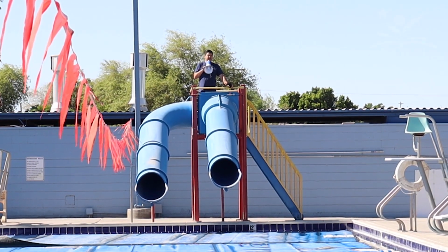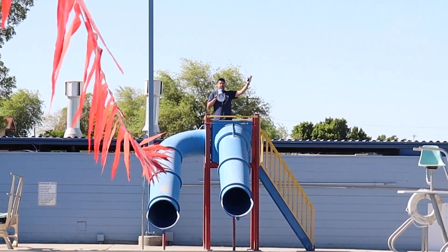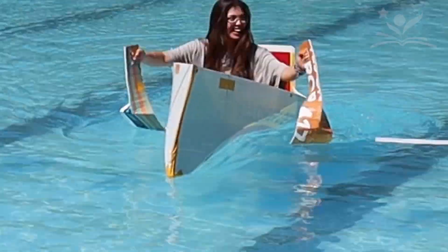On a desert island, these are the only materials you get. You get a big sign, a medium sign, a small sign, a pair of scissors, and a roll of tape.